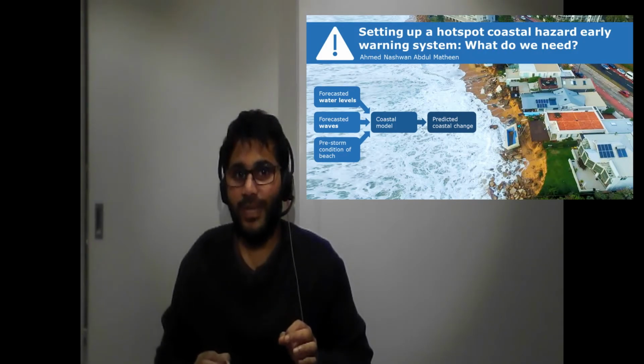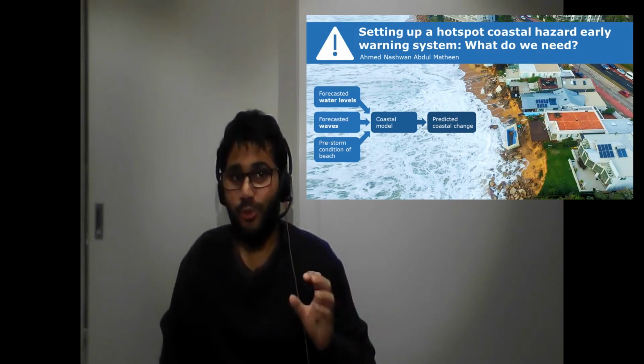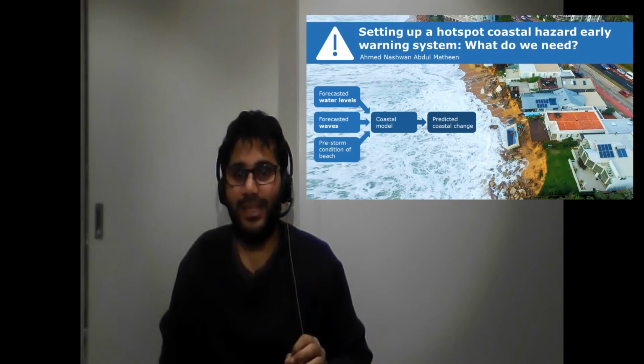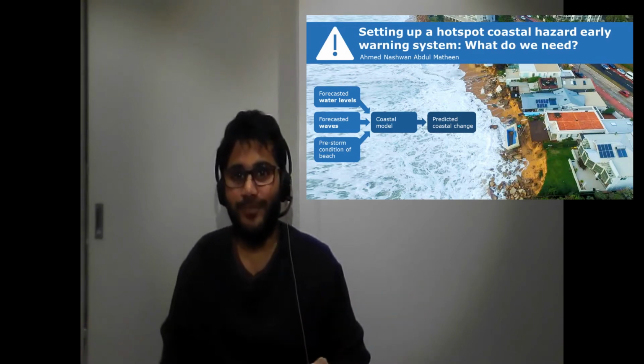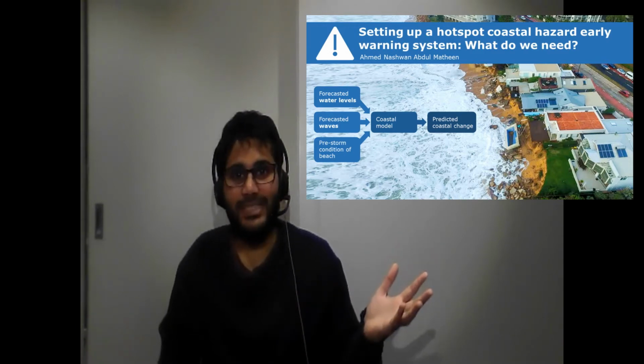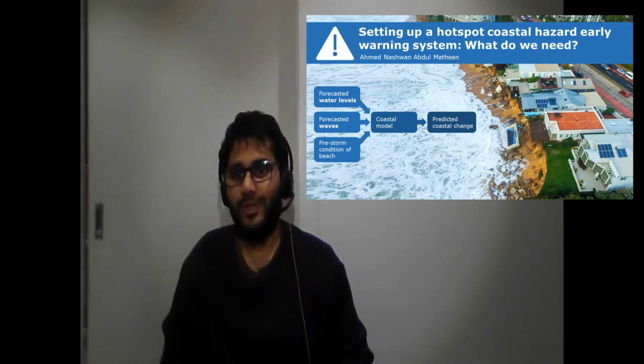40% of the world's population live within 100 kilometers of the coastline. That's 2.4 billion people. Houses, businesses, industries, and utilities are all built along the coastline to support this population. As you can see from this picture here, this makes the coastline vulnerable to the impact of extreme storm events.